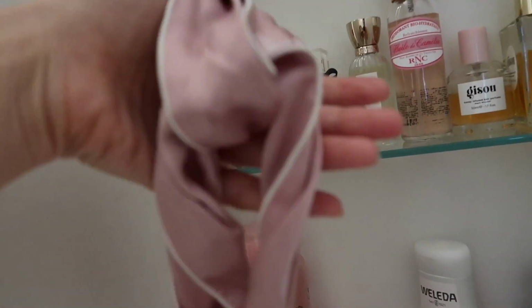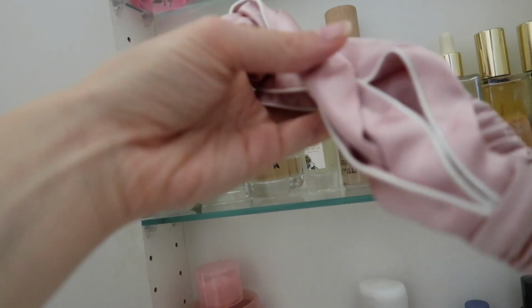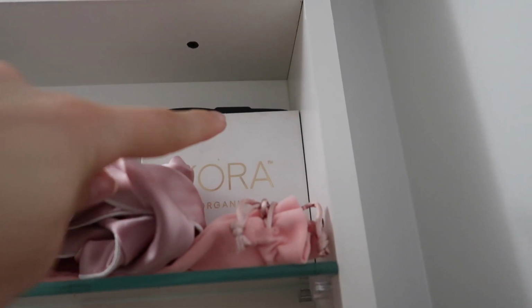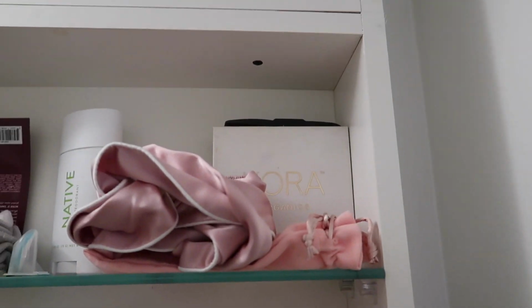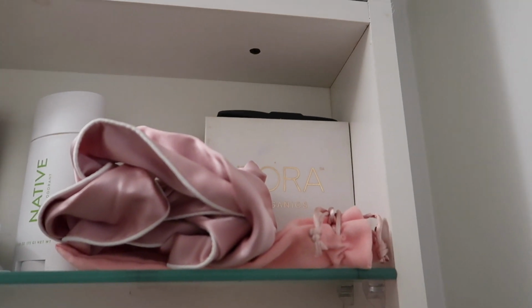And then I have, of course, I showed you guys this in one of my videos, but this is from Lily Silk. It is a silk headband that sometimes I'll put on just to pull my hair back while I'm washing my face or just doing my skincare routine in general. And then I have a jade roller in here, and then the Coral Organics, which is Miranda Kerr's beauty line. It's kind of like a jade roller, but it's rose quartz. Actually, this one's technically rose quartz too, and it's shaped like a heart.